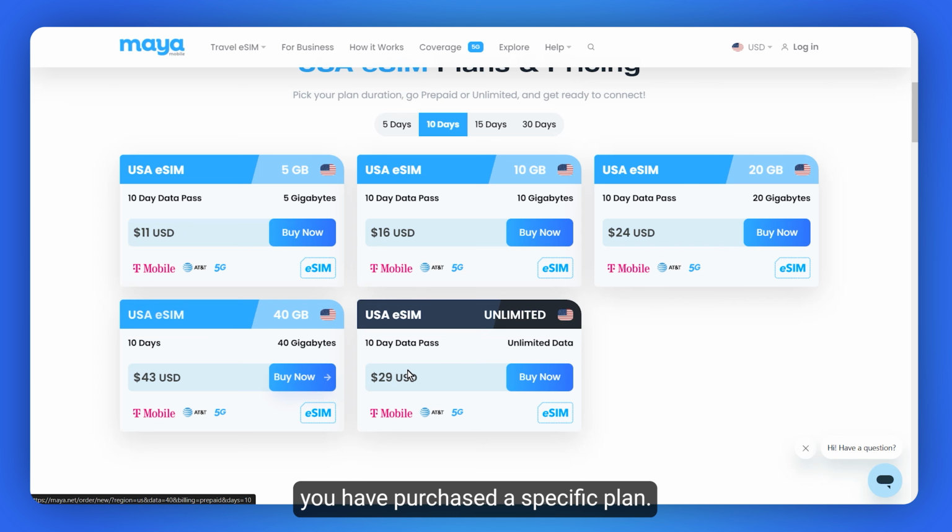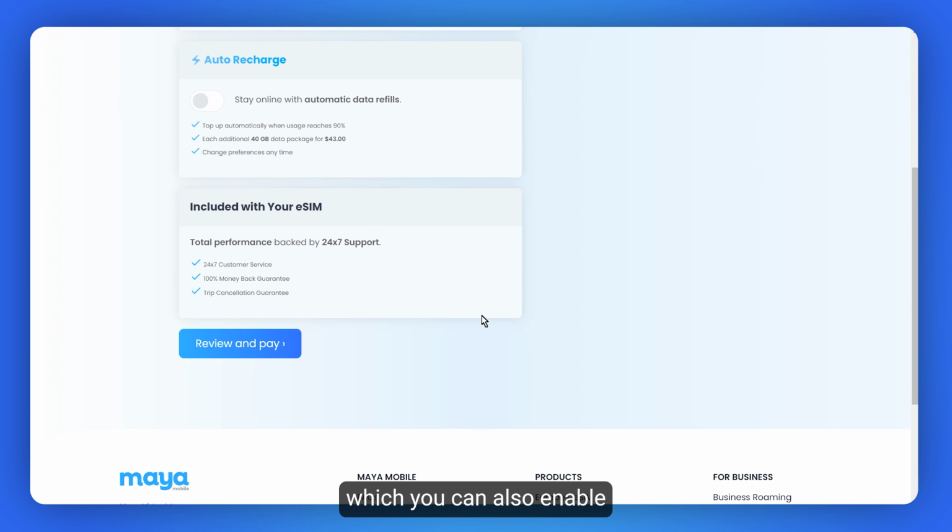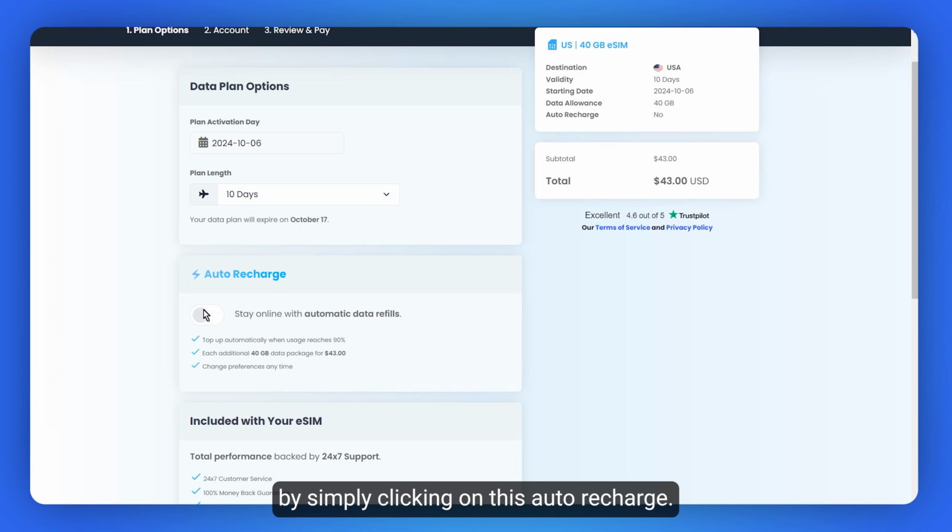Also, the auto recharge option. Let's say you have purchased a specific plan. Maya Mobile has an auto recharge feature ensuring you never run out of data unexpectedly, which you can enable by simply clicking on this auto recharge, and you can also read the terms and conditions.